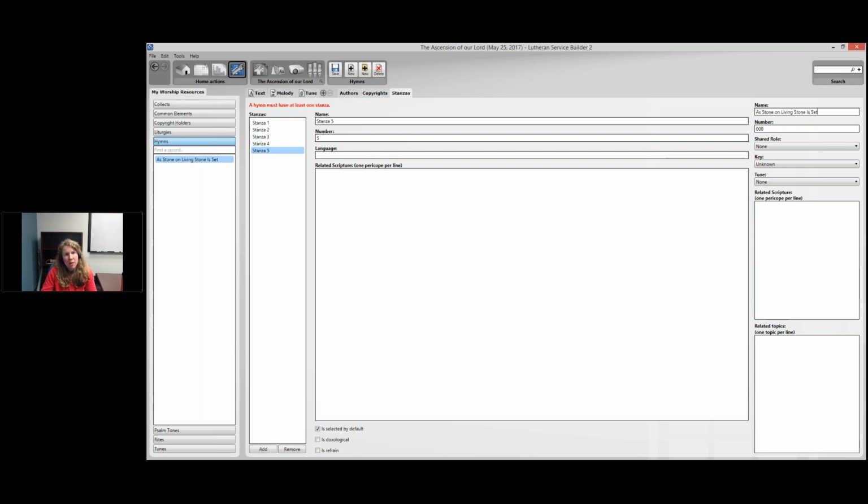If it came from a different hymnal, you can enter the number in here. You can enter a shared roll, if any. If you know the key, that's great. You can add it in there. And then you can also add the tune. Now this hymn has a new tune, so I'm not going to add that here.